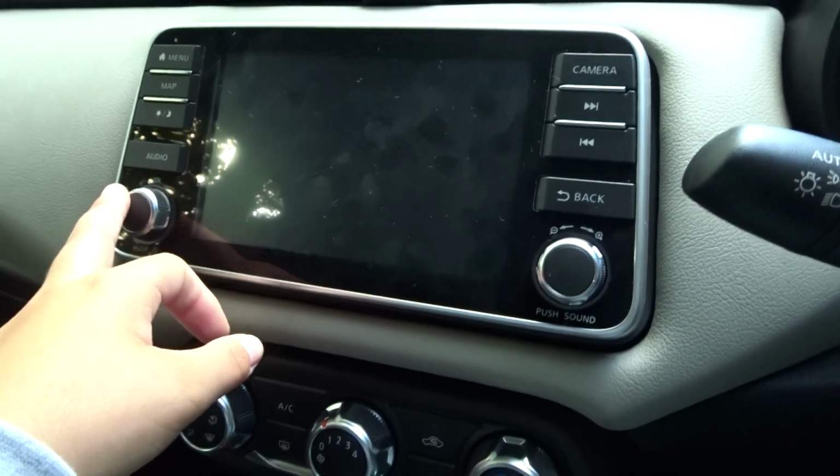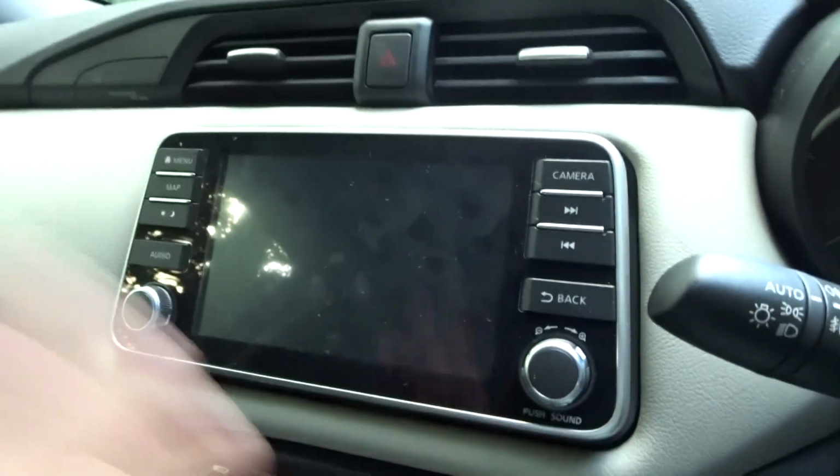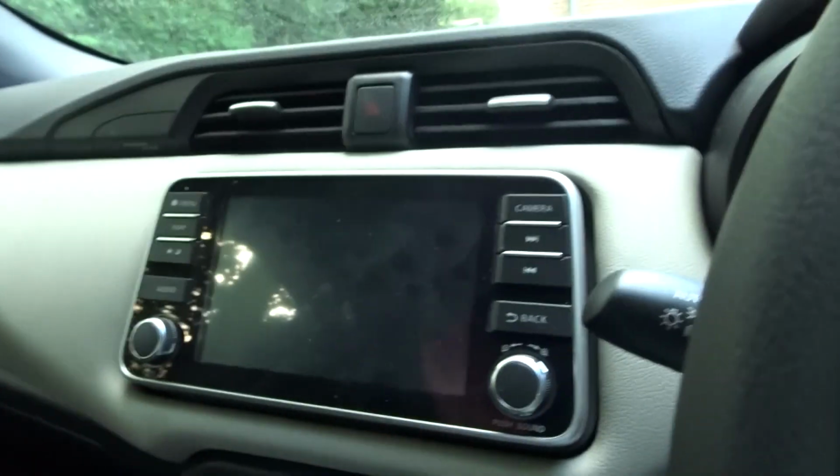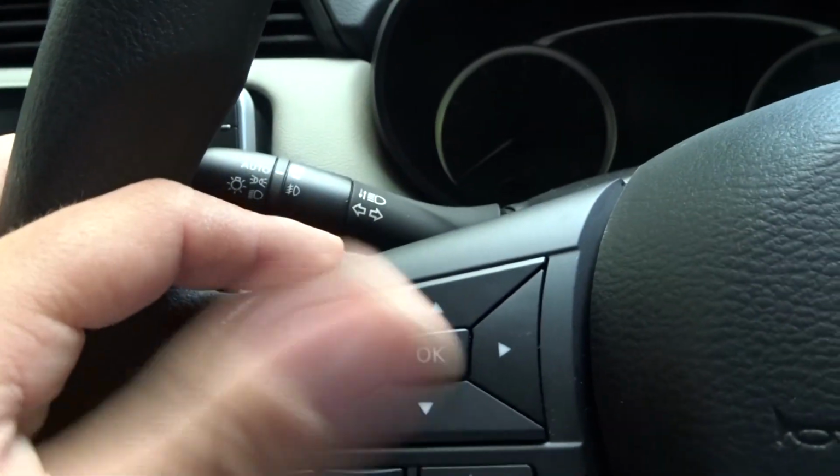We have reversing camera as well. DAB, Bluetooth. Obviously you can plug your phone in with the USB there as well. Yeah, music blaring yesterday. Flicking through my songs, put my hands on the flat bottom steering wheel, and this car in drive mode is a joy to drive.